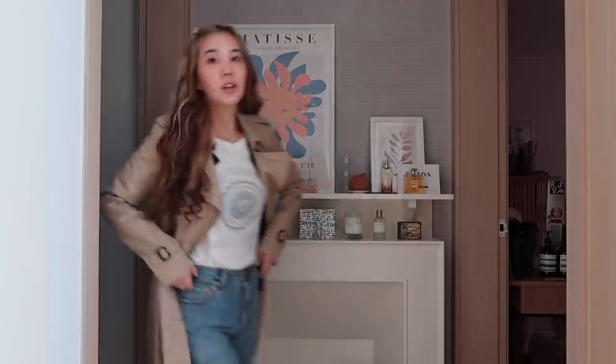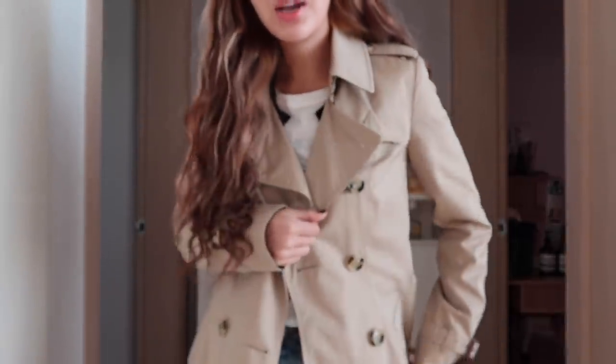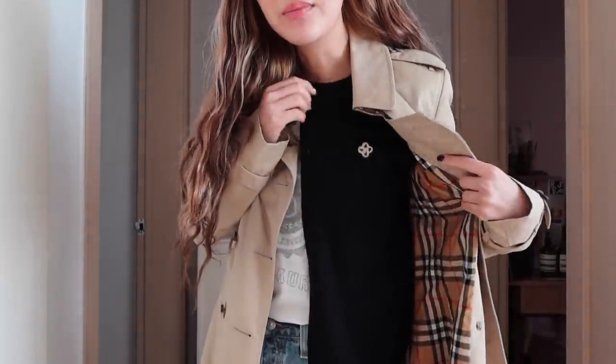All right, let's dress up and then head on out. All right, so this is my outfit of the day. Very casual, but very layered. I'm wearing my Burberry coat that I received as a gift last time from Farfetch, a black cardigan from Dpound, a white t-shirt, and some jeans from Redone, my favorite.